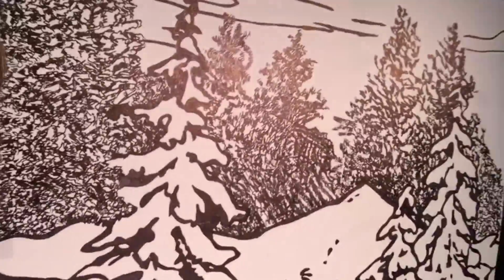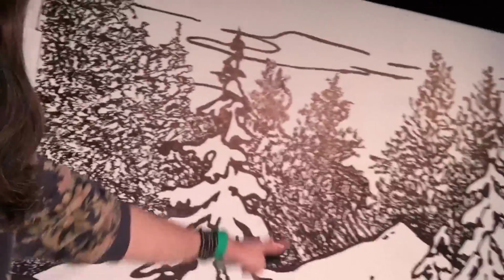But why don't I just take a quick step onto the set? So like I said, this set is meant to be very unrealistic, but have a lot of detail. So over here, why don't we go over here? So as you see, this is the set. This is a wall right here. It's just a drawing, just a line drawing, and that's on all of the walls. We're not finished yet. We're still in the middle of it.